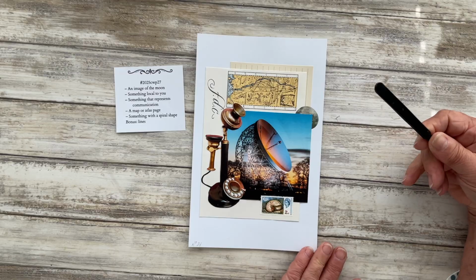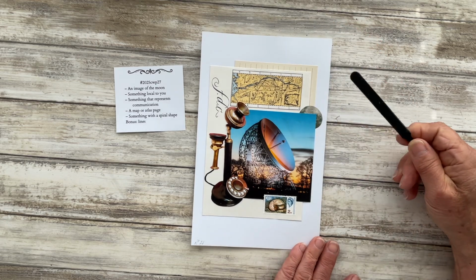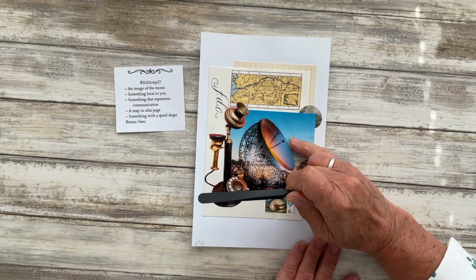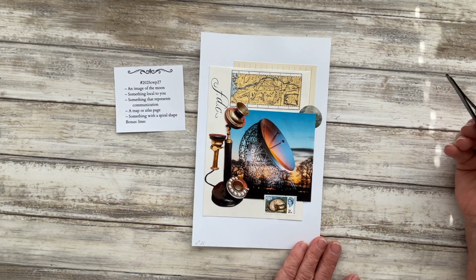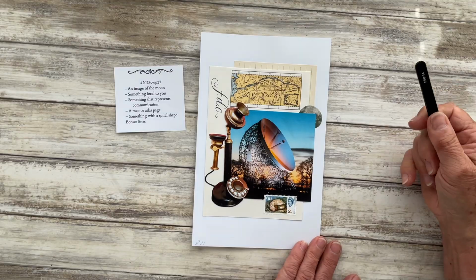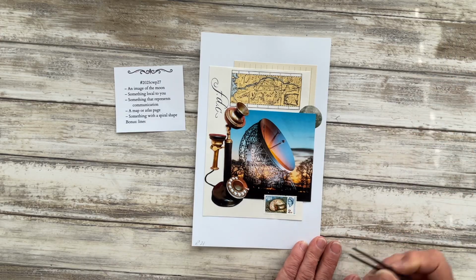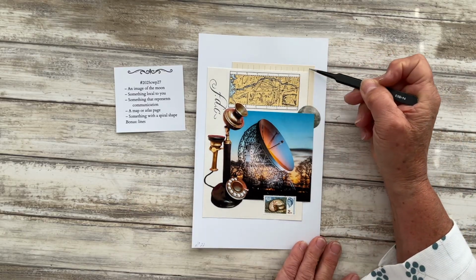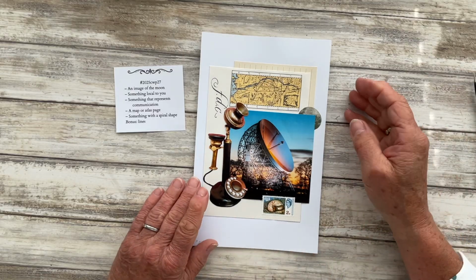Well, I went with a map, and I went with this little image here of a map. And in hindsight, I think I probably would have been better actually dropping the map down under behind this image here, but I didn't. So I do have a little gap up there. It's not too bad, but I think it might have flowed a little bit better had I dropped it down behind this image. And then finally something with a spiral shape. Well, I went with my shell down here, and the bonus prompt was lines. Well, I went with that card up here that you write on to record goods in and out when a delivery is made, or a stock card of some sort.